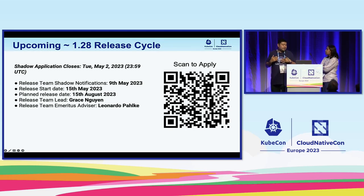Grace Wen is the release team lead for 1.28. Leo Pake is the Emeritus Advisor for 1.28. Leo was the release lead, I believe, for 1.26.